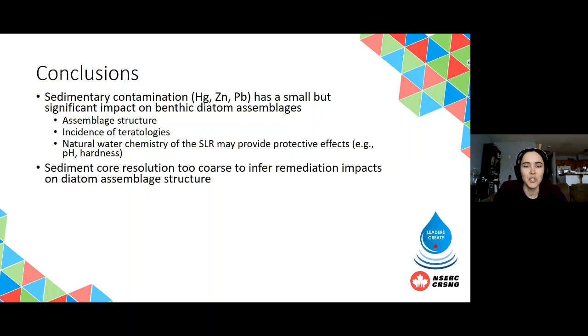Unfortunately, our sediment core resolution is too coarse to really infer how well the remediation has impacted the diatom assemblage. This core was collected in 2016. We might have 1 or 2 intervals in that time between the remediation plan going into place. So it's too recent to really be able to say much.